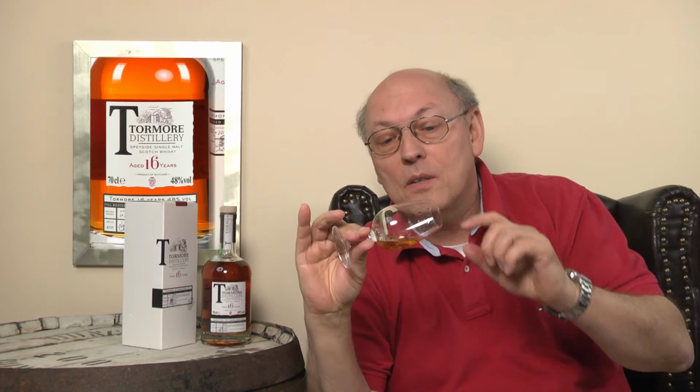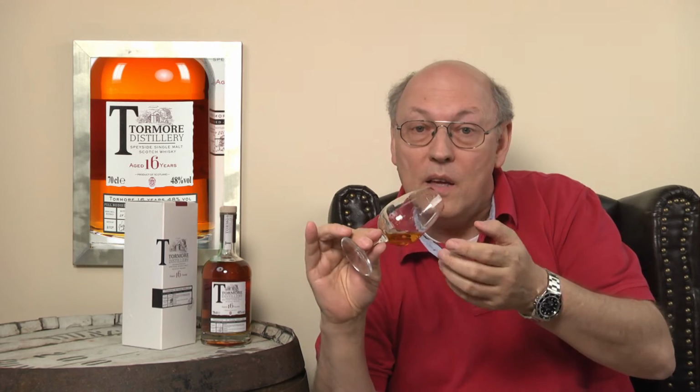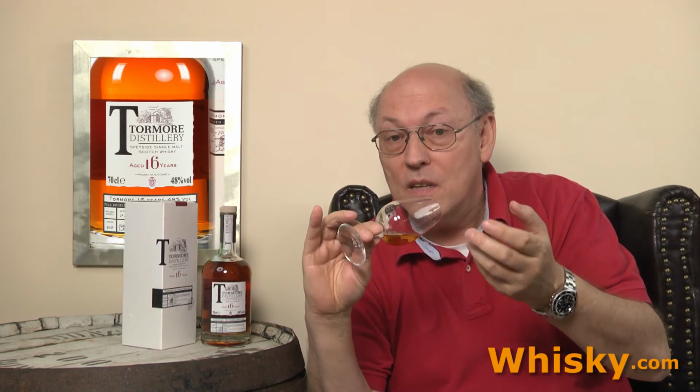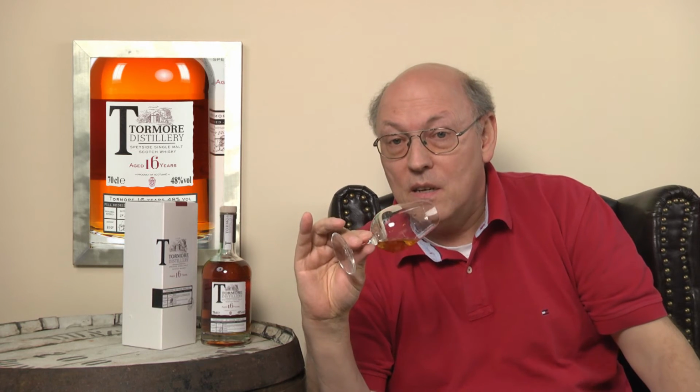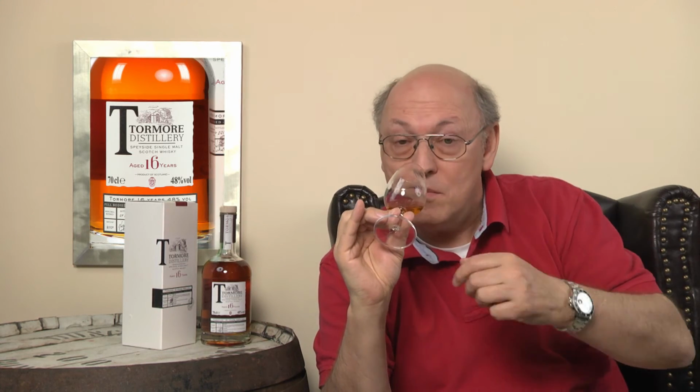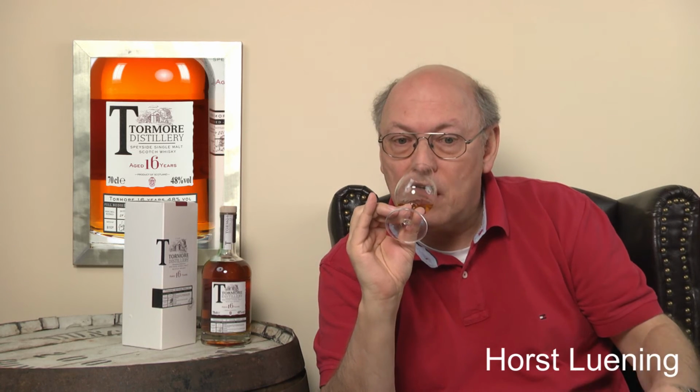I turn the glass because the inside of the copita has to become wet, and the surface for vaporization is bigger, and then you're getting more taste out of the whiskey. Whoa. Very deep and fruity. Oranges. Juicy oranges. Perhaps a hint over to the red oranges, which are stronger in taste. On the other side, quite sweet. Mellow. Lighter fruity now.